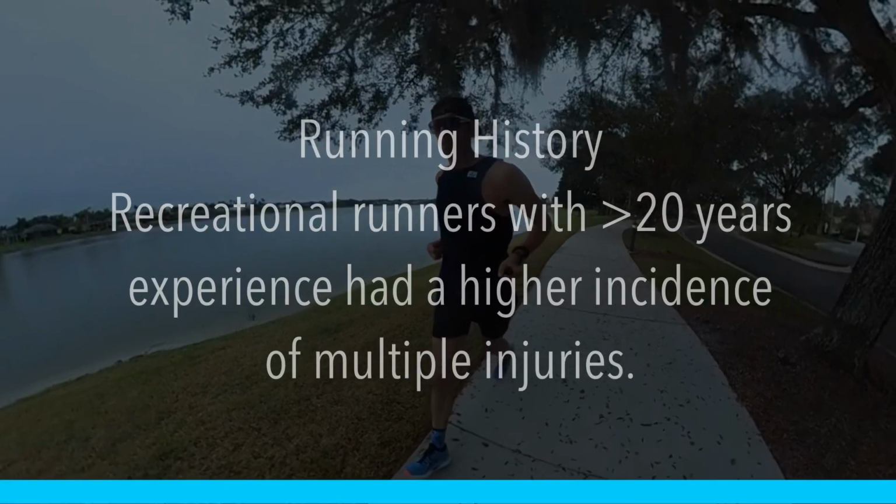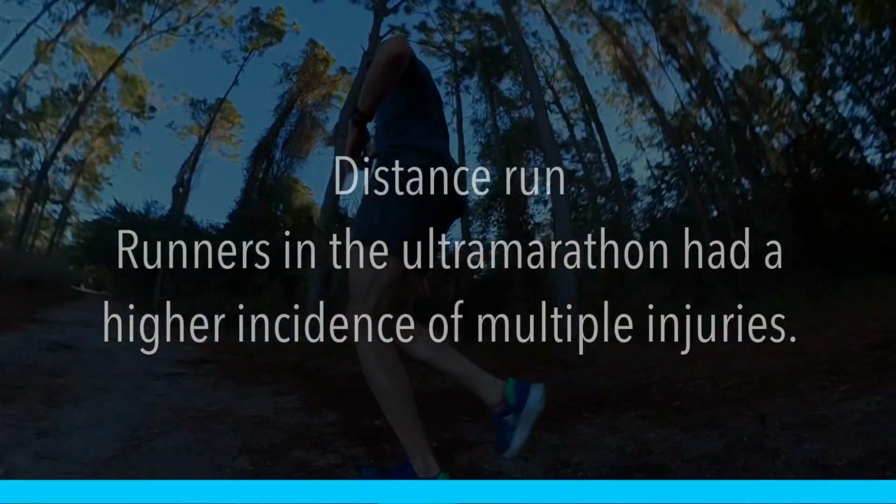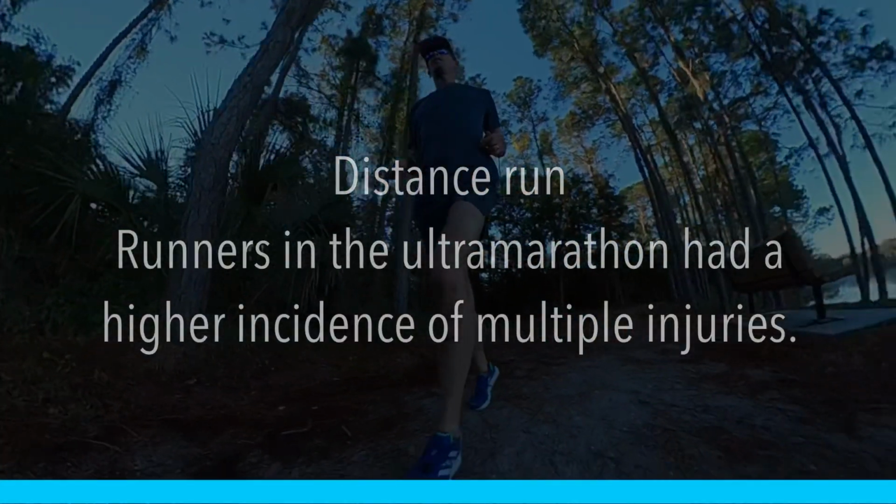I'm not sure if that's surprising or not. The second is running history. The study found that recreational runners that have been running for more than 20 years are more likely to have multiple injuries per year. And this last one is not at all surprising. The study found that the participants in the ultramarathon are more likely to have multiple injuries a year than those participants who ran the half marathon. And I say that's not surprising because to run an ultramarathon, your training load is generally going to be a bit higher than running a half marathon.